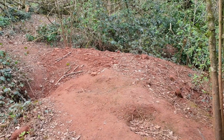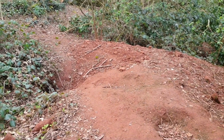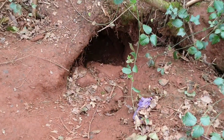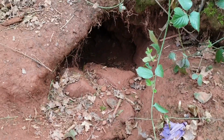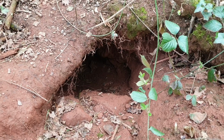I'm based down here in Devon, and the soil is quite red, so it's very obvious usually when there's a badger sett. So here's the hole, and if I go down there and show you in a minute, I'll show you how big the hole is so you can get an idea of the size.